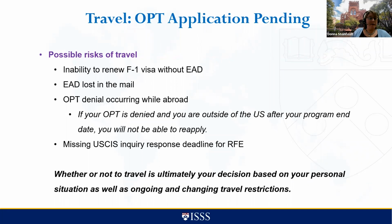Also, if you have a deadline for your request for evidence, USCIS, and you're outside the US and you miss that, that's another issue. And also, sometimes we also hear about officers at the airport wanting to see the approval when you're coming back in. But again, these are risks, it's not prohibited. So you ultimately need to look at your own personal situation, what's happening travel-wise, restrictions, and make that decision whether it works for you with the understanding you may be taking on a potential risk when the OPT is still pending.